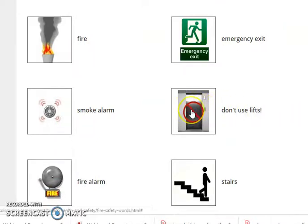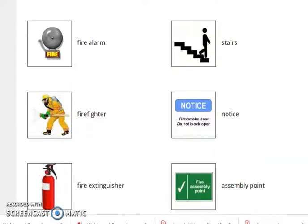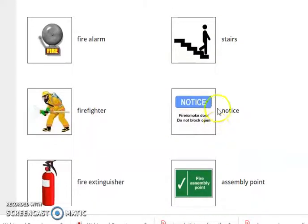Here we have lifts, where we have a sign, do not use the lifts. Don't use lifts. So during a fire, we certainly wouldn't use a lift. Stairs. And this is a notice, so we have to read the notice. Fire smoke door. Do not block or open. So do not block or open.